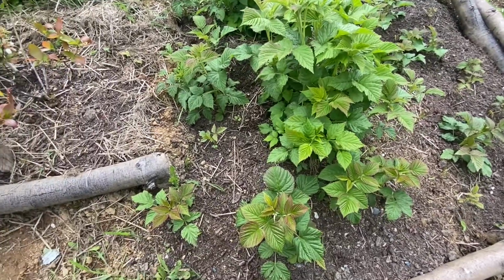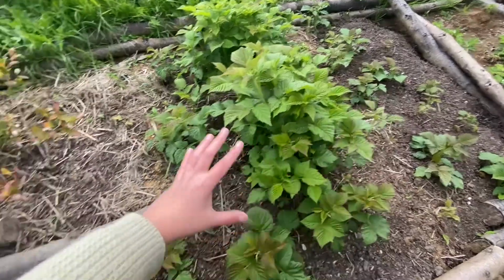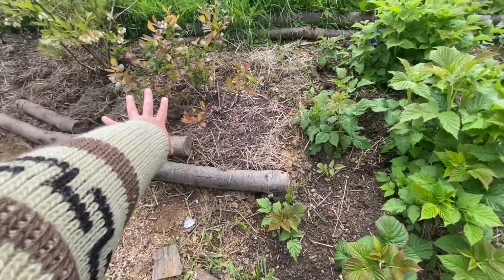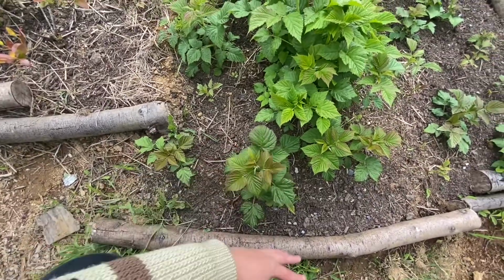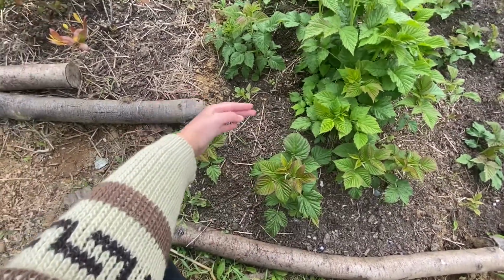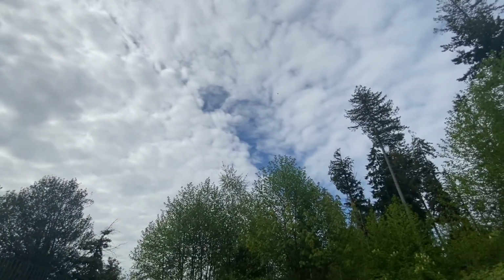So yeah, they have expanded a ton. They were one little row, and they've expanded that way, and they expanded into the blueberry, which we pulled them all out, put them down here. But even out to here, I moved this back. It was kind of at level of that. Yes, then we have airplanes.